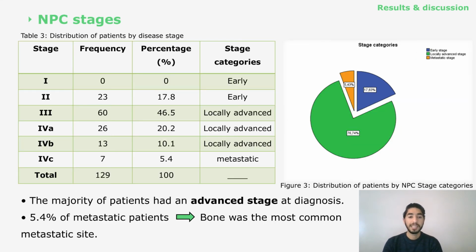After regrouping TNM classification into stages, we found that the majority of patients had an advanced stage of NPC at diagnosis. So the first thing you can notice here in this table is that no one had stage 1 of the disease. Overall, 17.8% of patients had an early stage, which is stage 2, whereas 76% had locally advanced stage, which is stage 3, 4A, and 4B. 5.4% of patients were metastatic at diagnosis, with bone being the most common site of metastasis.